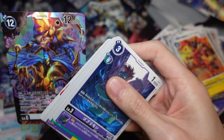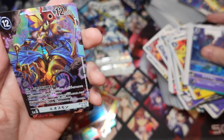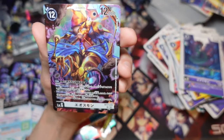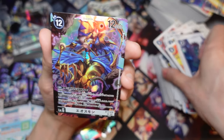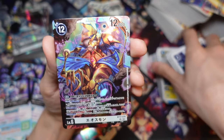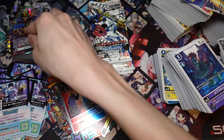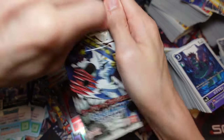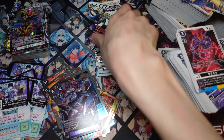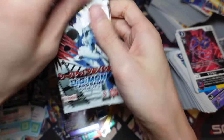Oh no! Wait, this way. I forgot this is SR. Alright, so we haven't pulled this either. Now I think we pulled every single SR. I really hope another one doesn't pop up because we don't have that many boxes left. I thought it was an alt art for a second. I was like, oh no. But we pulled one yesterday.